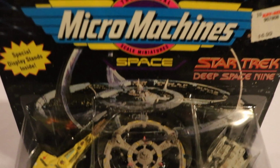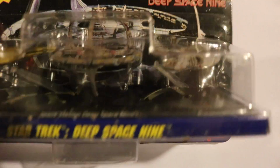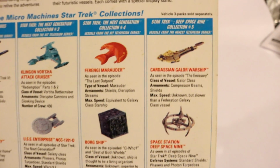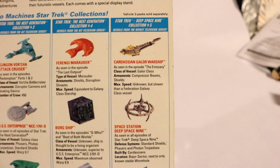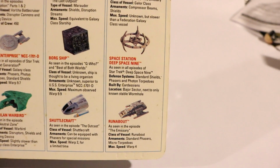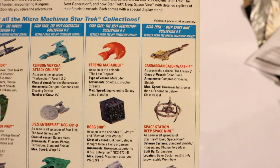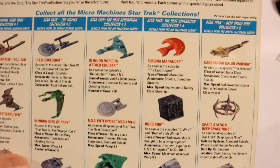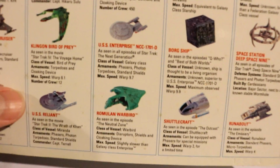I love Micro Machines. I had them when I was really young, but then Micro Machines kept coming out with different lines. And this one was the Deep Space Nine set of toys here. Let's look at the back here. Looks like they had several of them. This is the Star Trek Deep Space Nine collection number 5 with the Cardassian warship, the Space Station Deep Space Nine, and the runabout. Also had Star Trek: The Next Generation collection 4 with a Ferengi Marauder ship, the Borg cube, and a shuttlecraft. Star Trek Next Generation collection 3 with a Klingon Vorcha attack cruiser, the Enterprise D, and a Romulan warbird.